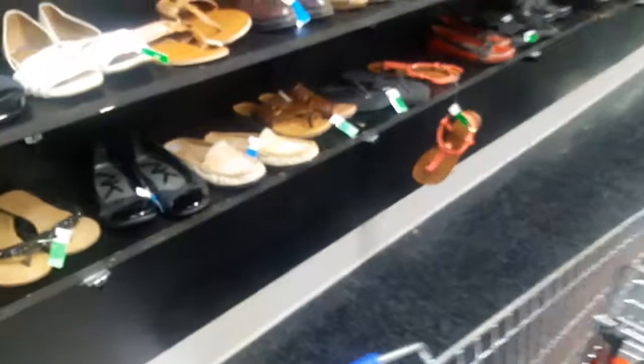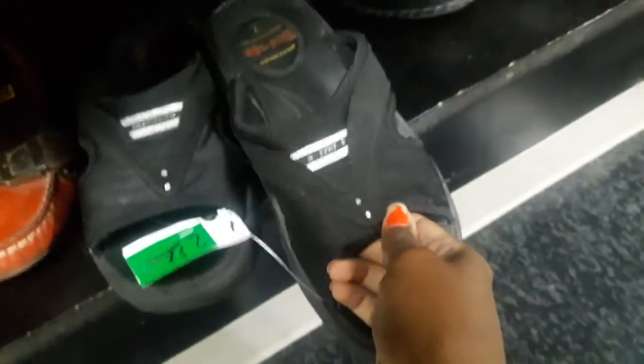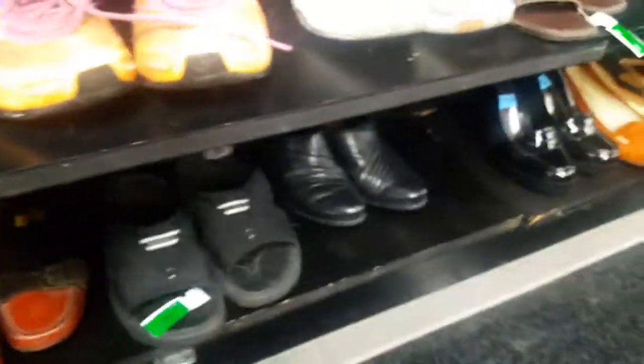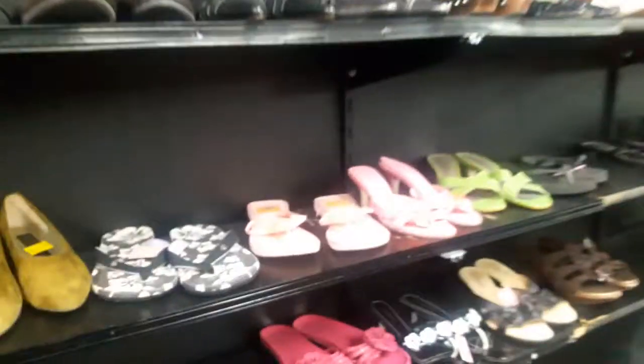Not bad. I found some really cute shoes here one time, so let's see if we can find some more. These are kind of cute, honestly. They're Skechers, but I kind of like the vibes. What is that, 2000s? We won't count that. I just wanted to show you guys. But let's see what else we got.